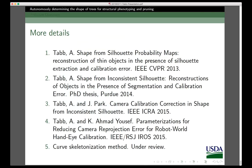So I have the citations of where some of this work has been published, if you want to look up some more details. And that concludes my presentation.